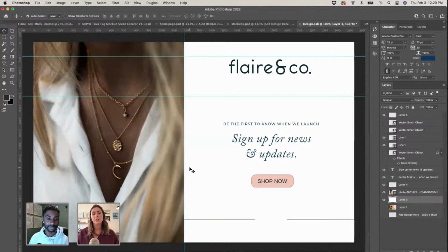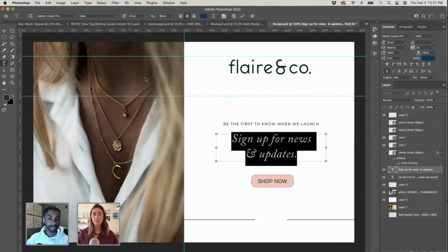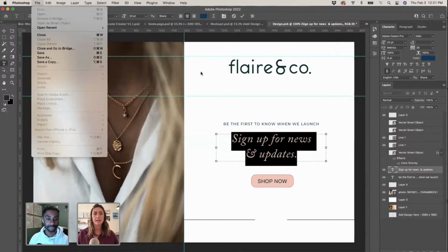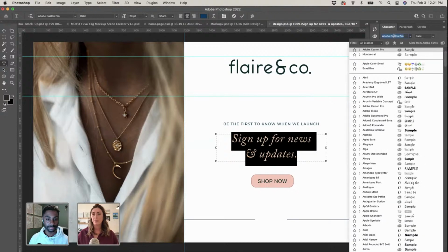Those are my 3 programs that I use primarily, and I will use them simultaneously depending on the project. Typically I'll use Photoshop for my mockup, so any sort of image I will use Photoshop. Any layout design I'll use InDesign, and creating the brand identity itself will be in Illustrator.